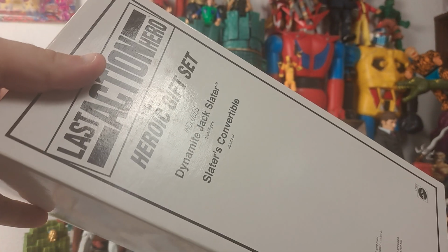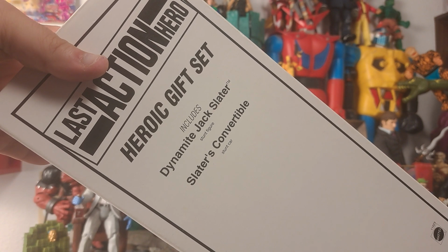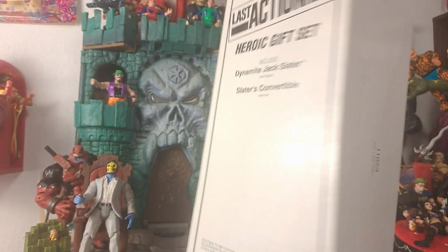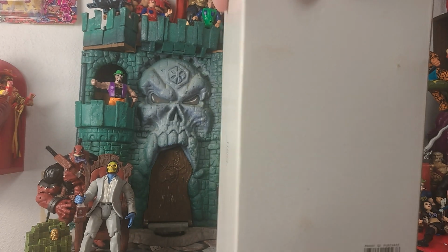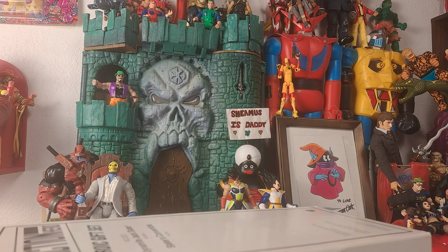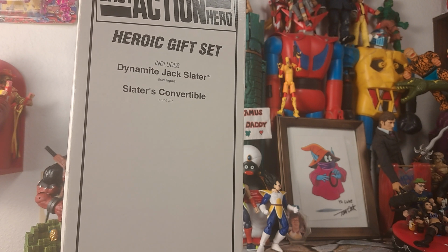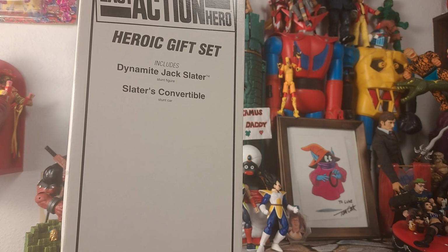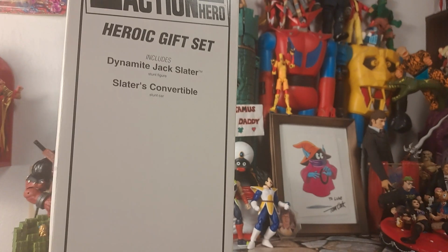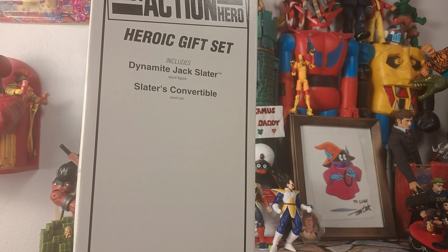So, I snagged this off of eBay, and this is a heroic gift set. It's got Dynamite Jack Slater and Slater's convertible. Last Action Hero is one of my favorite Schwarzenegger films. When I was a kid, the whole premise really helped my play with realities. I never had an excuse for the toys to play together, then I had an excuse after that, and it added more to my story building for my playing as a kid. Yeah, weird, right? Okay, well, let's go ahead and open this box.